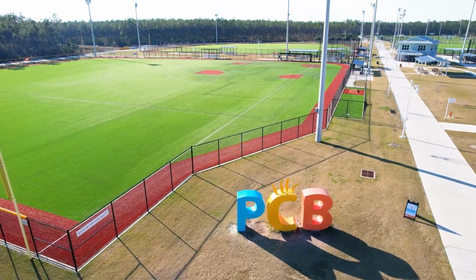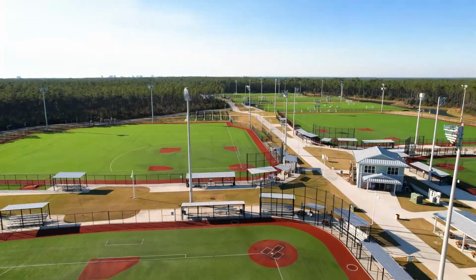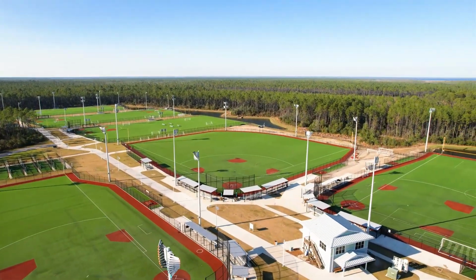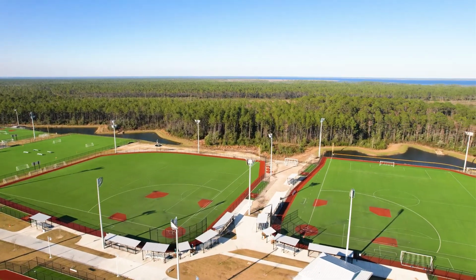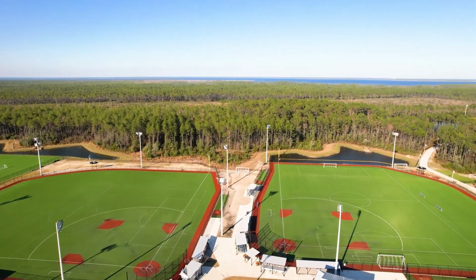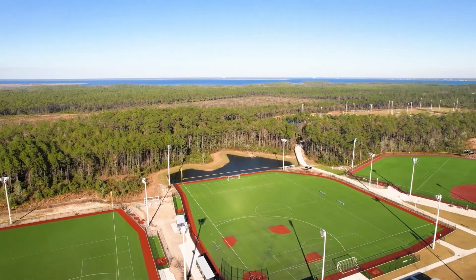Or maybe you want to try your hand at some sports. PCB Recreation Park, a beautiful state-of-the-art facility, just a couple minutes away off of Chippie Parkway. We hold amazing events. Baseball, softball, all kinds of stuff. A beautiful, beautiful facility. You have to check it out. The East End offers so much, so we hope you'll enjoy this little taste of what it has to offer.